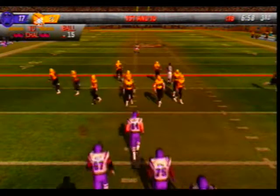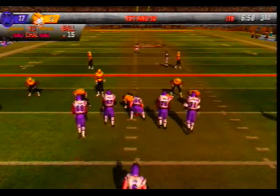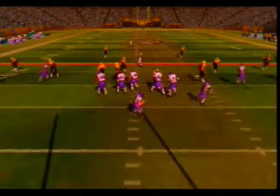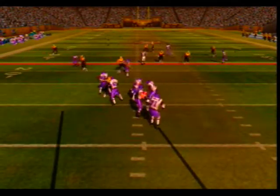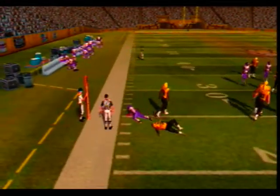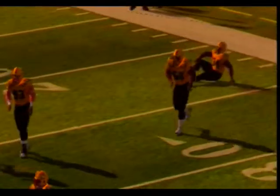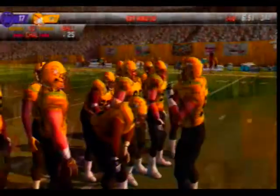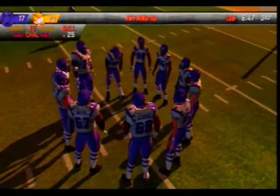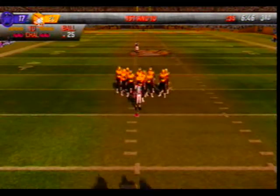Ball on their own 15. First and 10. They're having no success running on first down. Stuffed like a turkey. I mean, less than 2 yards isn't very good. Number 34 is there for the tackle at the 25-yard line. Great throw to beat the zone. I'll tell you, the defense has to do a better job of coming up and clamping down on the receiver whenever he enters their zone.